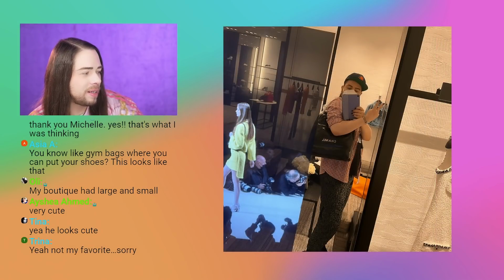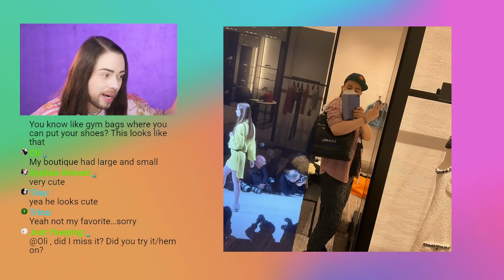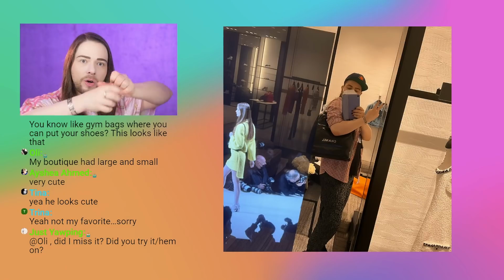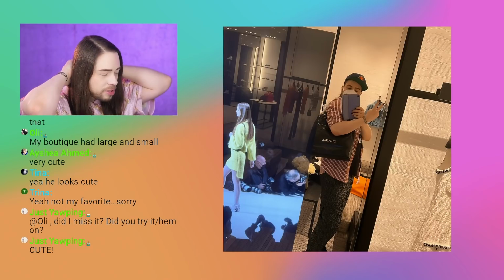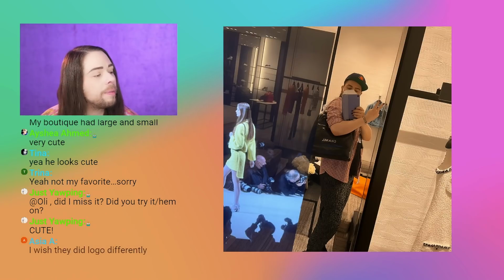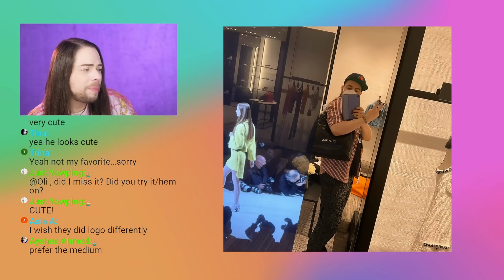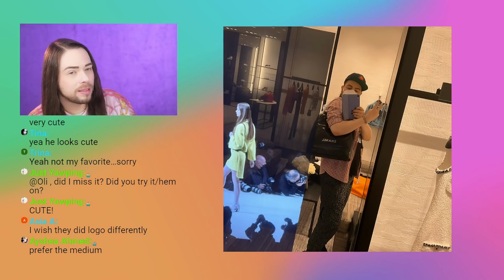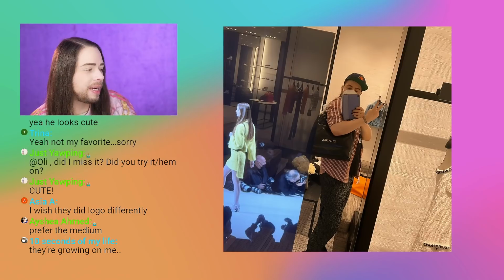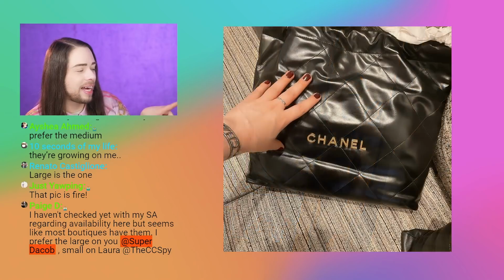So this is the medium black with gold hardware. The medium on me looks like a small. Again, I did not pull it because this was also reserved for a client. So I did not want to pull the straps and kind of close the bag into a satchel type of, into a bucket type of shape. A little bit small. I think the big would be a better fit for me. Now, let me show you the next picture.